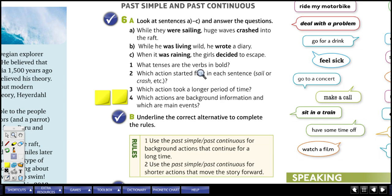So we have three sentences, and each sentence has two phrases that are highlighted. As you can see, we already have the past continuous, and then the past simple. A: While they were sailing, huge waves crashed into the raft. B: While he was living wild, he wrote a diary. C: When it was raining, the girls decided to escape. What tenses are the verbs in bold? Like I said earlier, they are in past continuous and past simple.